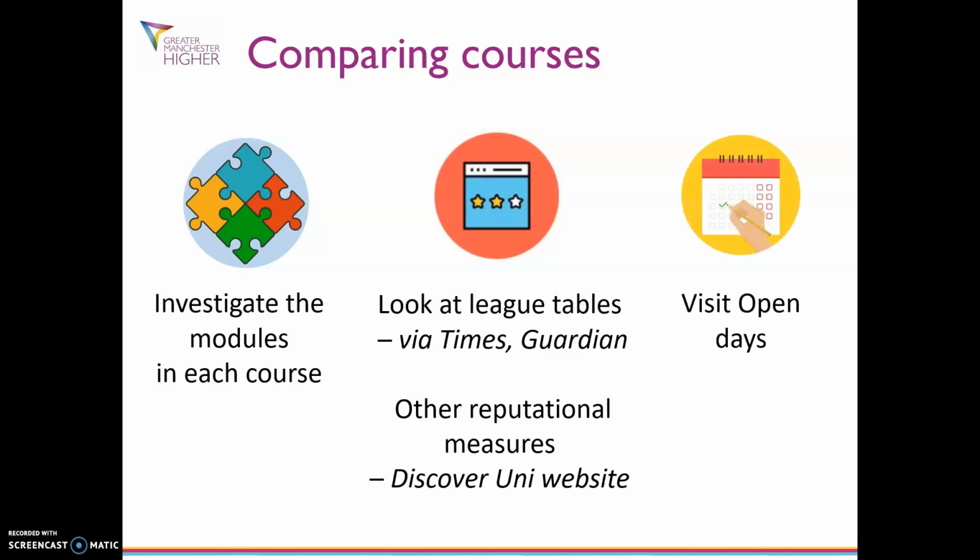And make sure you attend open days. This is the best way for you to find out whether a place is for you. You just get a good feeling about a place, you know that it could be an institution to apply for. Make sure you have a think about which ones to go to though, and what questions would be good to ask, and then you can figure out if that university feels like a good match for you.